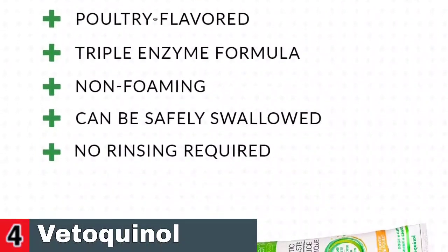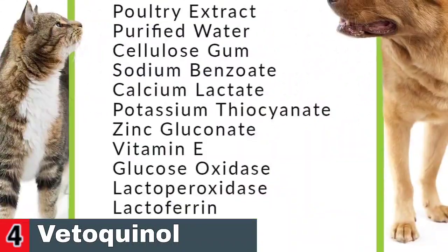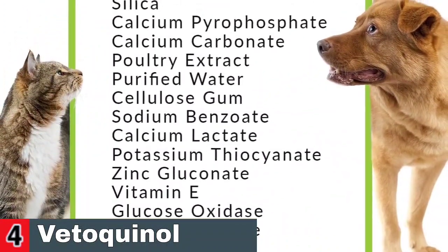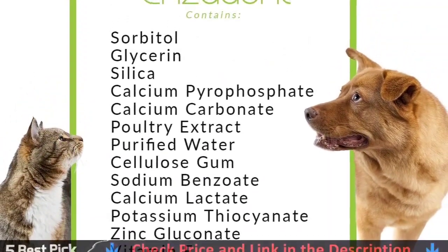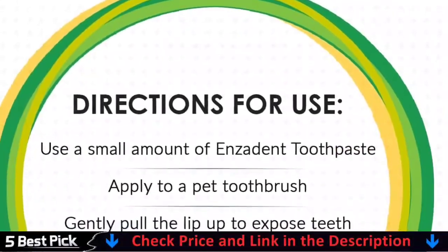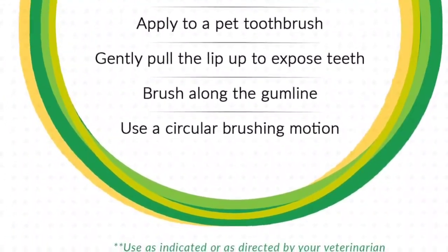Enzadent toothpaste contains a delicious poultry-flavored enzymatic solution for cats and dogs. Help eliminate your pet's bad breath and combat harmful germ growth in your cat or dog's mouth. Non-foaming toothpaste removes food debris and plaque for healthy, polished teeth and fresh breath. Triple enzyme formula effectively cleans pets' teeth and can be safely swallowed without rinsing. Boost dental health and hygiene, and combat tooth and mouth illnesses, by brushing pets' teeth daily.